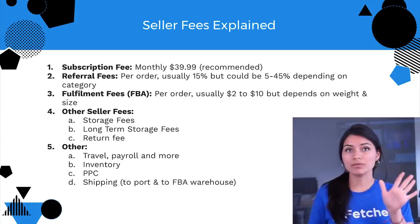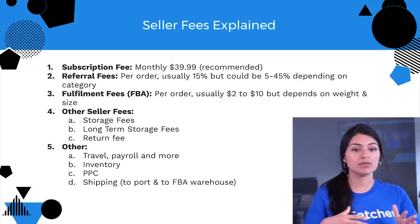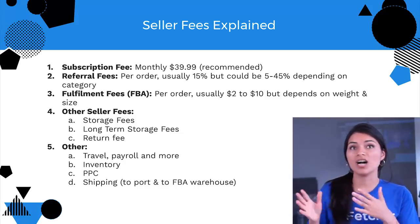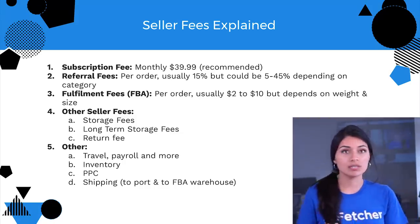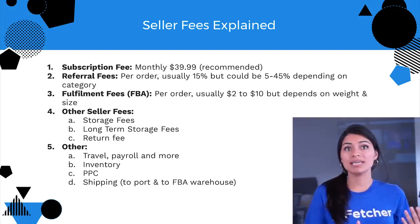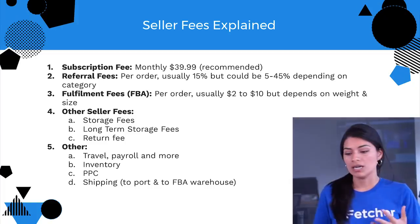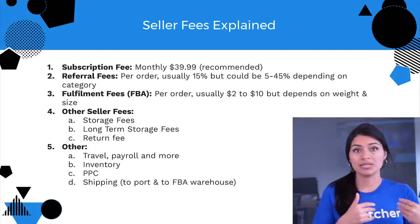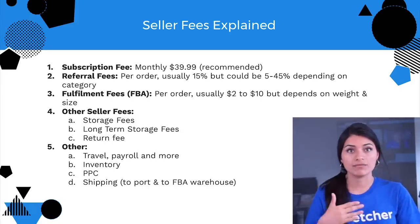And number five, what most sellers forget whenever they're just getting started to sell and they create their budget, they forget the other section, which includes things like travel, payroll, because you want to get paid and you may have a VA or employees, or your inventory. How much inventory are you going to get and how much are you going to spend from the get-go?